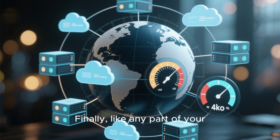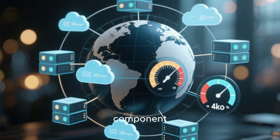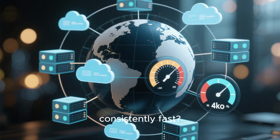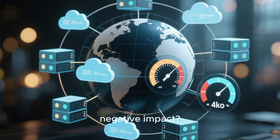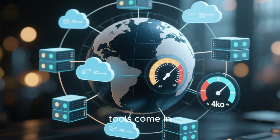Finally, like any part of your website's performance, DNS is not a set-it-and-forget-it component. You need to monitor it. How do you know if your DNS provider is consistently fast? How can you tell if a change you made had a positive or negative impact? This is where DNS performance monitoring tools come in.